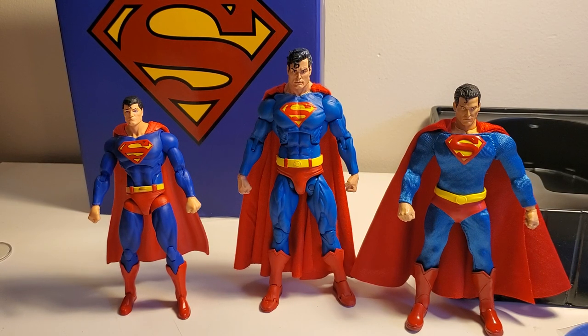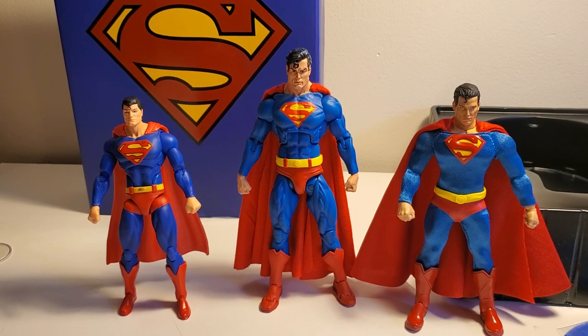I don't display this figure. I keep it in the box. I have to keep it in the box or it'd get ruined by dust or stains. If it fell over, it can scratch this and ruin its value. So if you're a collector, to me, it's not worth it if you can't really take it out and touch it.